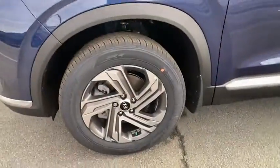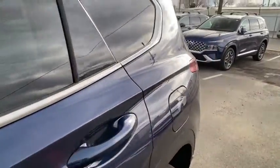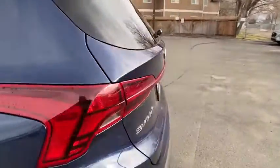passenger airbag, bucket seats. If affordable style and reliability are what you're looking for, this vehicle couldn't be more perfect. Drive it today.